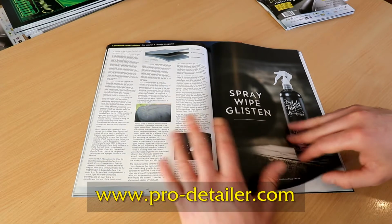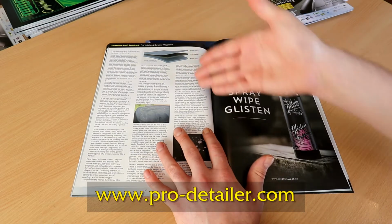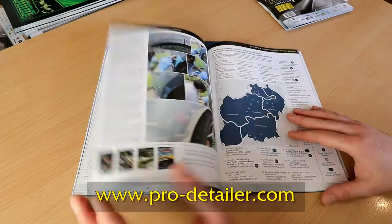We've got convertible roofs in this one as well. Went in a bit more depth because we did cover it in issue 1, but here we're talking about the structure of it. We got in contact with the Hartz Corporation, who actually make most convertible roofs for most cars nowadays.